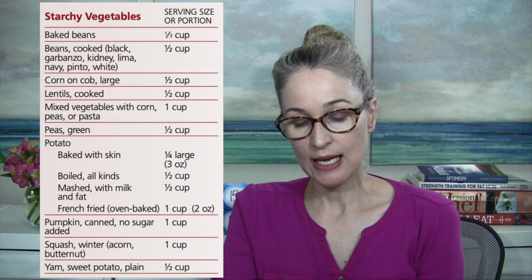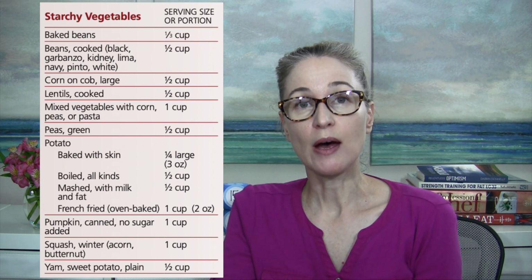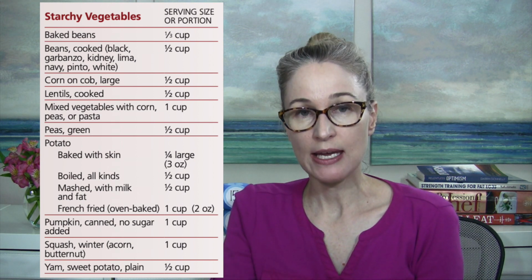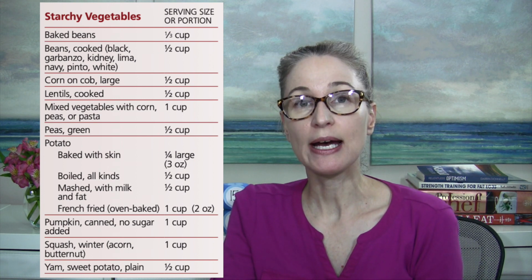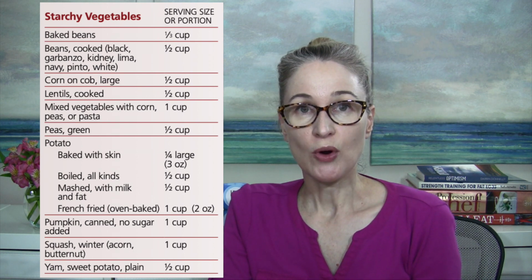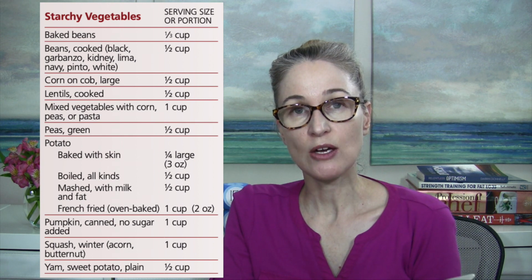Sweet potato is in that column too. As you see, yam, sweet potato, half of a cup. That is equivalent to a 1/4 of a large potato. The sweet potato and the white potato have about the same amount of carbohydrate. Surprise, surprise, they have about the same amount of carbohydrate. The sweet potato has a little bit more fiber and more beta carotene, but the portion sizes are roughly the same. And the last column, fruit.